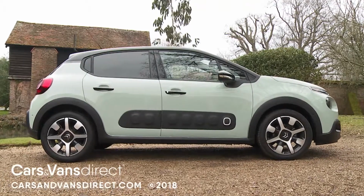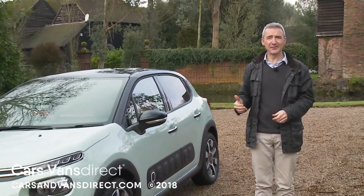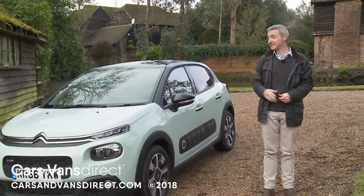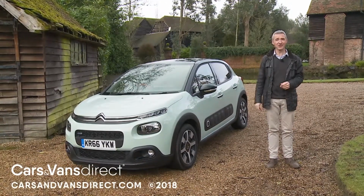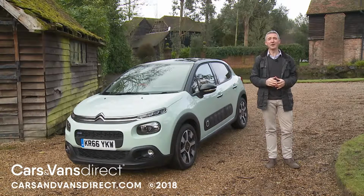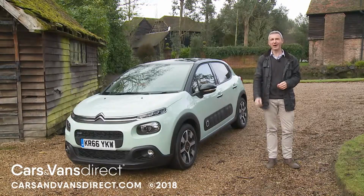All of which leaves us, well, where? From an objective point of view, this C3 isn't the best car in its class. Subjectively, though, you could easily argue that there's nothing in the segment to touch it. It all depends on how you view the automotive world. We think this C3 makes it a brighter place.